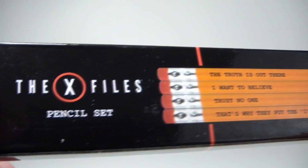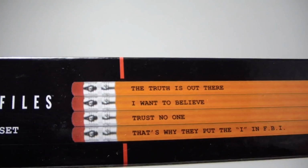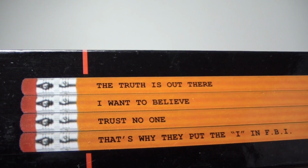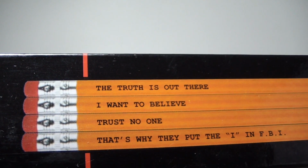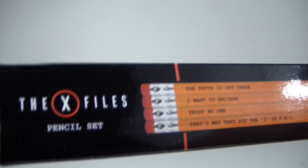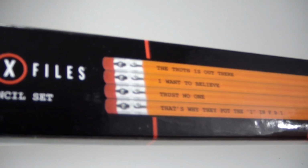And here is the weakest thing in Loot Crate this month, and that's the X-Files pencils. I mean, obviously if you watch the show, you know they added these because he would stick pencils in the ceiling and whatnot. But, I mean, yeah, they're pencils. And they say, the truth is out there, I want to believe, trust no one, that's why they put the I in FBI. Again, okay, I mean, it's okay. And if you're an X-Files fan or fanatic, you might really enjoy this, but I don't really have any use for X-Files pencils.